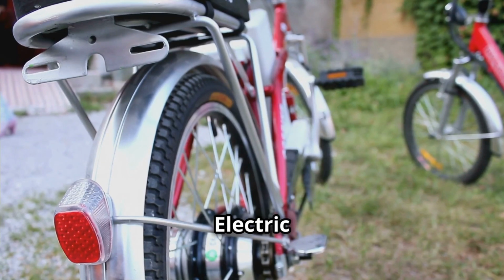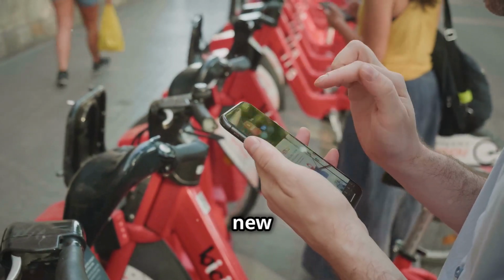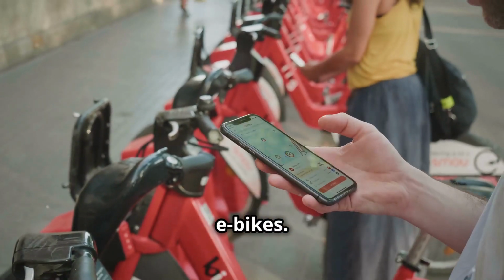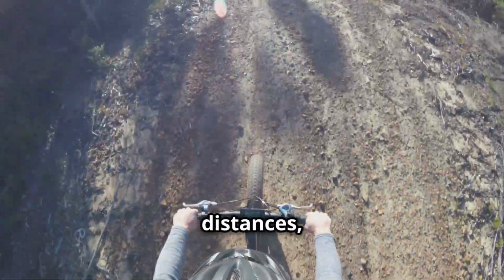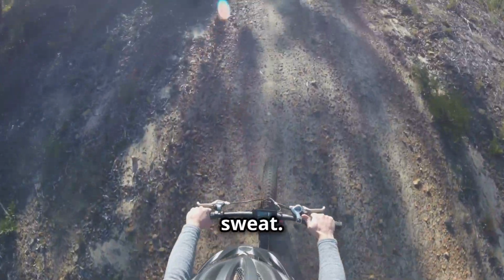Section 11. The Electric Revolution, Pedaling into the Future. The 21st century has witnessed a new chapter in the bicycle's evolution, the rise of electric bicycles, or e-bikes. E-bikes incorporate an electric motor that provides assistance while pedaling, allowing riders to cover longer distances, climb hills with ease, and arrive at their destinations without breaking a sweat.